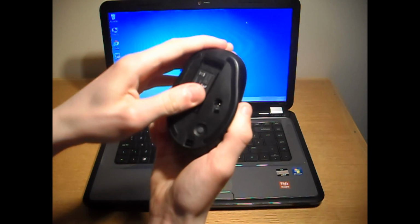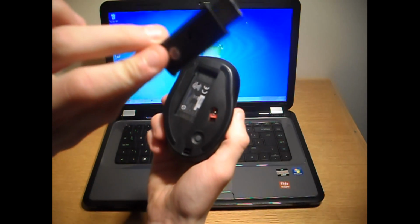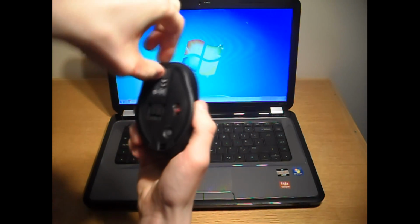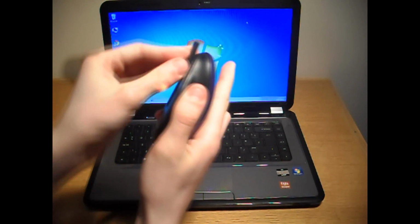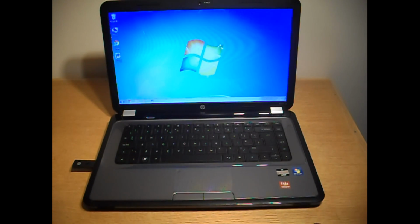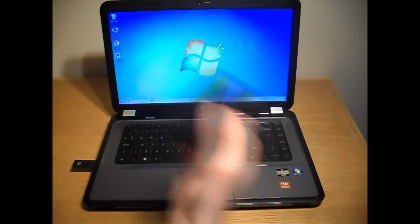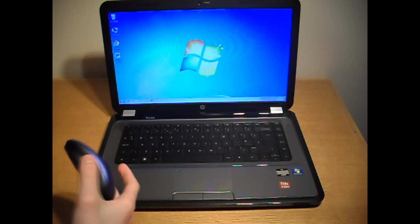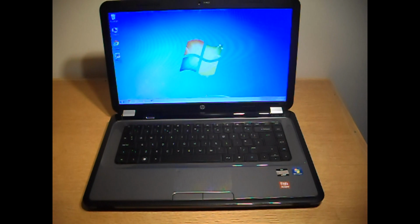Another good thing about this, it's got this little thing you plug into your laptop to use it, but it just slips in there, so it's quite clever how they do that. And it's called driverless, so it starts immediately, which is very good. So I thought I'd just mention that one.